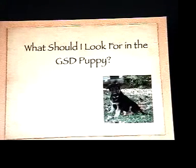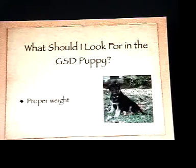And what should I look for in the individual puppy? First thing you want to look for is a dog that's proper weight. You don't want to get a puppy that's big and chunky. And the other thing is you don't want to get a dog that's really, really skinny and the bones are poking out. You want to get one that's appropriate weight for its size and it looks healthy.